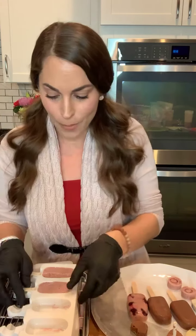So good and fruity, and you can use that fruit that was gonna be tossed out in the trash that you spent your hard-earned money on. Like, no, we wanna save all of your pennies.